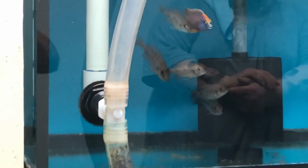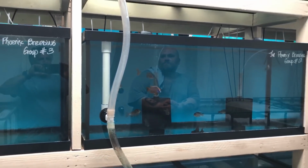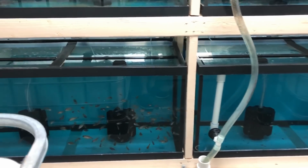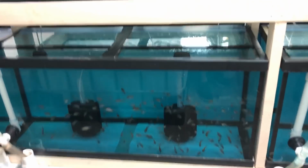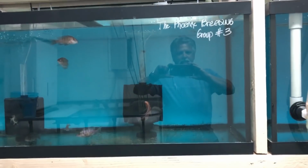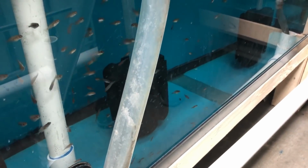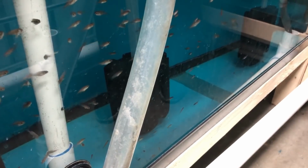Amazing. So people are asking when the Phoenix is going to be ready. You'll be able to see by how many we have growing out here. There's well over 1,200. All these are Phoenix. So all these little babies down here, all of these here, all of these here, and a fresh batch down here. So we've got no shortage of Phoenix. And a fresh batch of clown loaches that just came in.